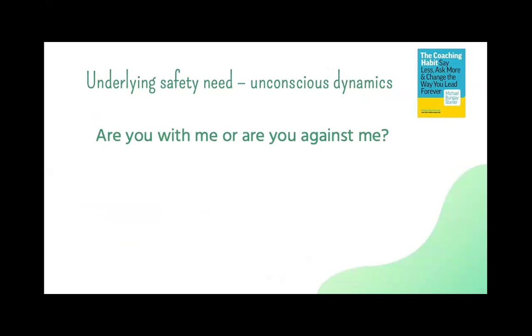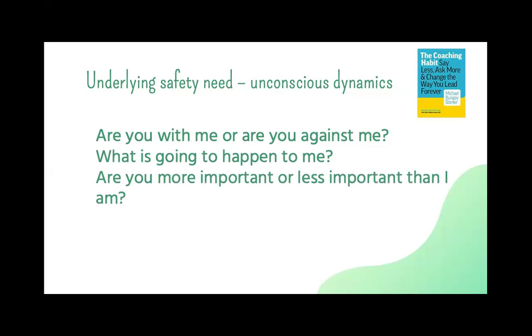And the more marginalized you are, the more that concern is. So we've had a challenge, for example, with people in LGBTQIA+ communities not accessing healthcare because they don't know if the healthcare professional sitting in front of them is for them or against them. Wondering what's going to happen to me, nervous about the outcomes of the consultations, having this feeling I'm more important or less important than this doctor sitting in front of me, and will I get a say or will I not get a say in what's going to happen?